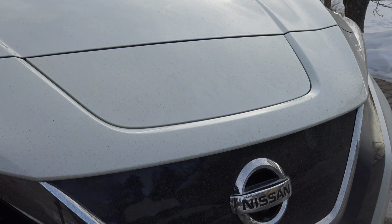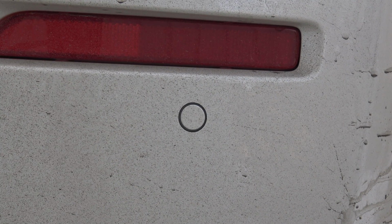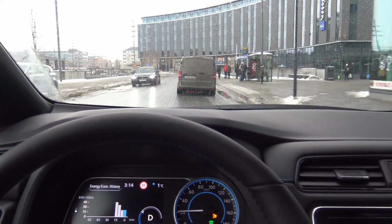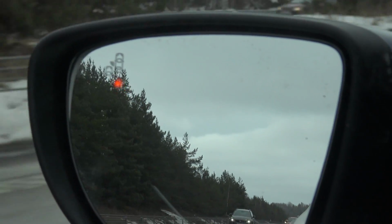One advantage over my old car is that this car has many more security features. There are a lot of sensors around the car discovering different types of threats. It has a pedestrian emergency braking system and a blind spot warning, to mention a few.